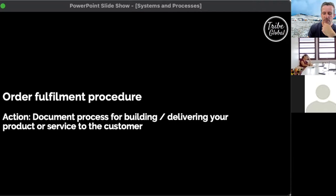So the first part of this is actually having a procedure for order fulfillment. So we talked about a procedure to onboard a customer, in other words, to get them into your systems and feel welcome. What we're talking about now is the procedure for actually fulfilling their order. So this could be as easy as, they sign up on the website and they've automatically got an account and now away they go.